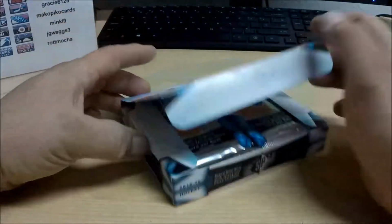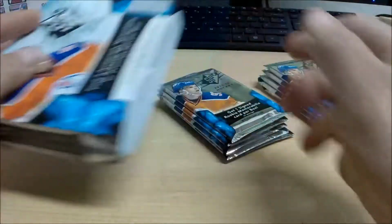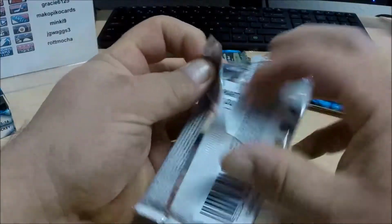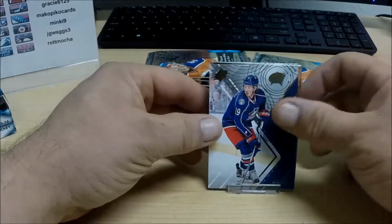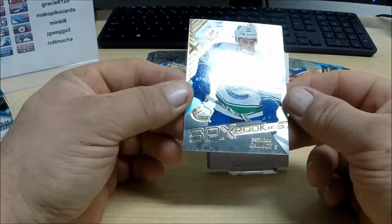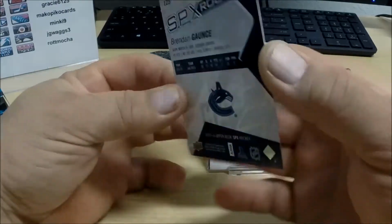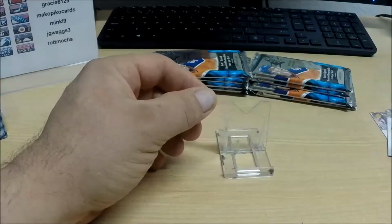Chasing the 1516 big boys, Connor McDavid. And here we go, pack number one. All right, here we go. We have an SPx rookie of Brendan Gaunce for the Vancouver Canucks. And base.